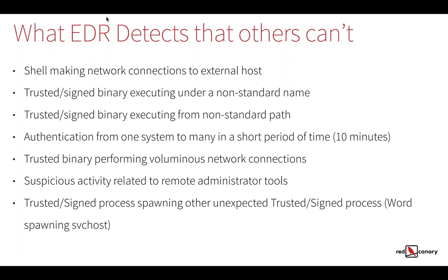Multiple authentications from one system to another. Trusted binaries doing a whole bunch of network connections. Hey, should svchost be making 10,000 network connections to a bunch of sites that appear to be related to ads? That sounds a little weird. Other specific activities: suspicious activity related to use of sysadmin tools. Hey, should that PowerShell host process have an inbound connection to it from outside of my network?